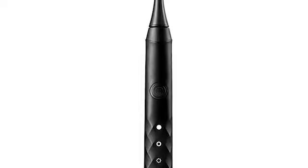Don't let the low price and name brand fool you. This is a powerful sonic brush that cleans well in addition to saving you a few dollars. This electric toothbrush is our final top pick.